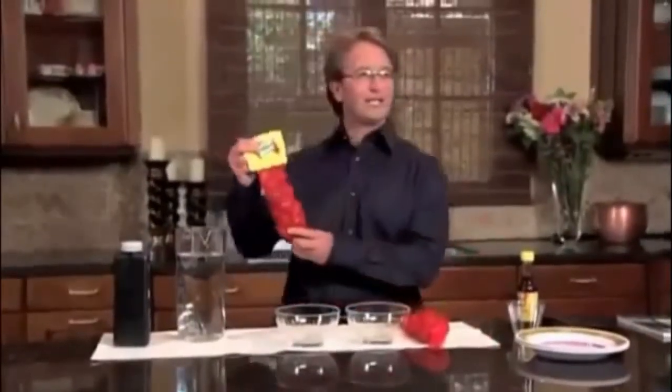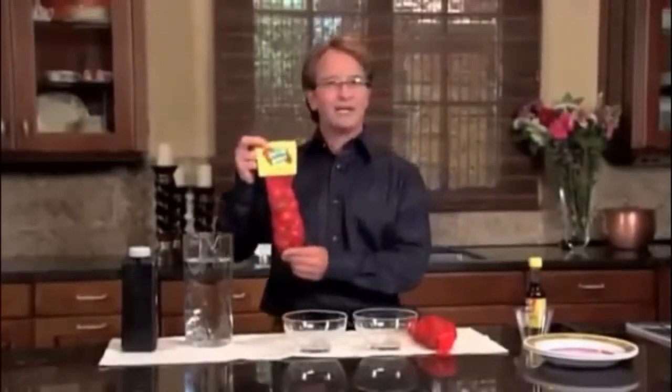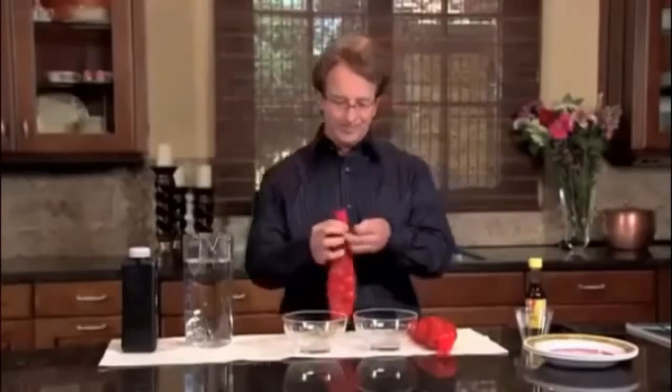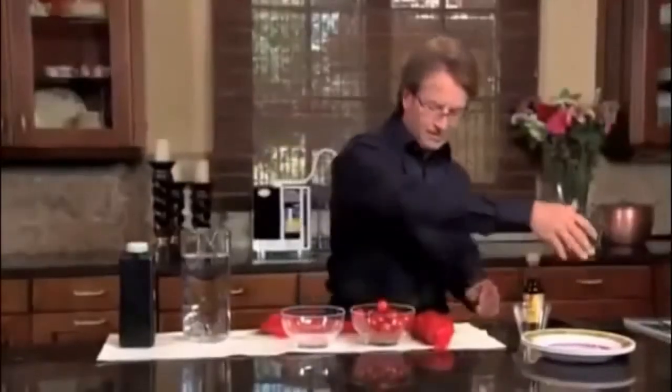Now we're going to show you some other properties of the water that we can use for different purposes in your home. And what we're going to do is we're going to use some tomatoes here that I just got at the grocery store. So these are some Nature's Sweet tomatoes. And how do you normally clean your fruits and vegetables at home? You rinse them in the tap water, right? So we're going to take these Nature's Sweet tomatoes, and I'll try to pluck these out really quick.